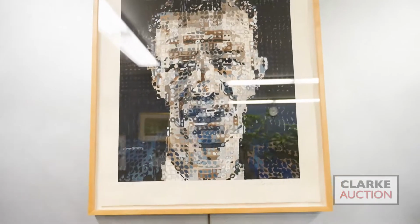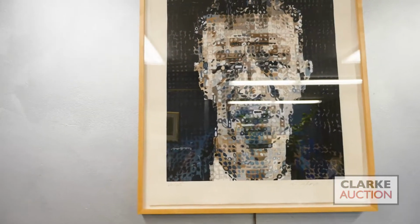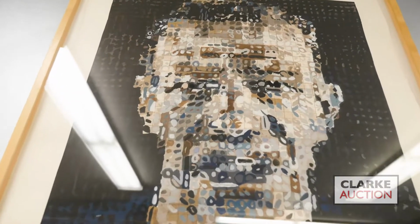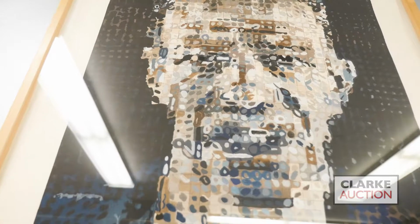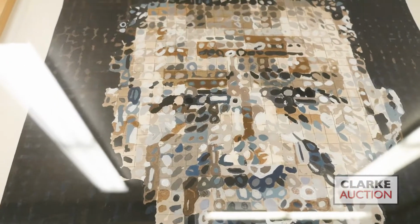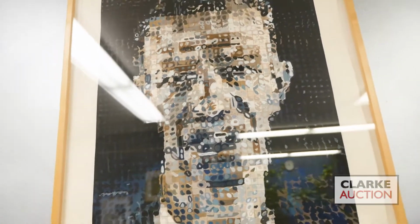Now let's take it to another contemporary work. This is by the portrait master Chuck Close. Known for his hyperrealist portraits, photorealism, in which he uses a grid-like technique. This is a woodcut in colors, and it was done in 1991 from an edition of 75. It's actually a portrait of the artist Alex Katz, another famous portrait painter.